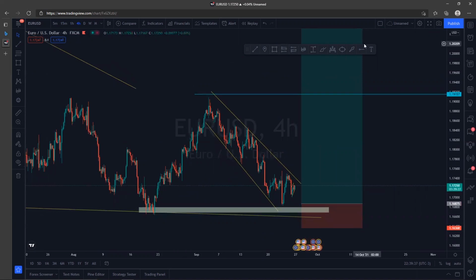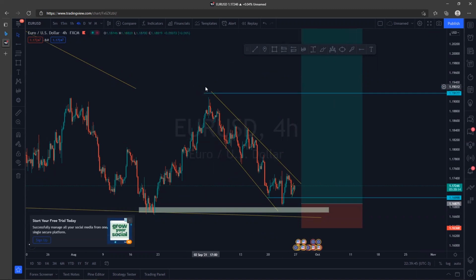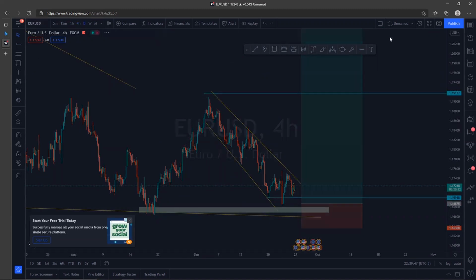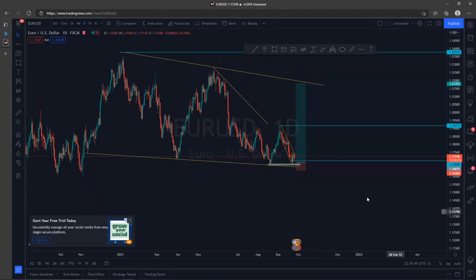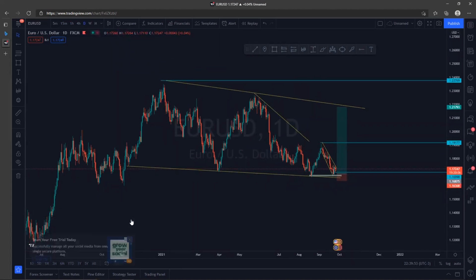But then the buy would have been nice if we entered it around these levels, because again it gave you an inverse head and shoulders setup. There was an inverse head and shoulders setup. So it is what it is, guys. So you can go to the daily and monitor it. Like you don't have to be on the market every day, guys.